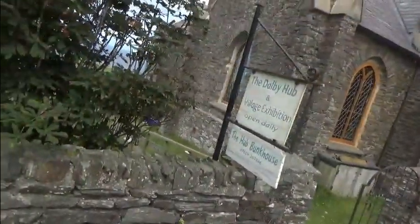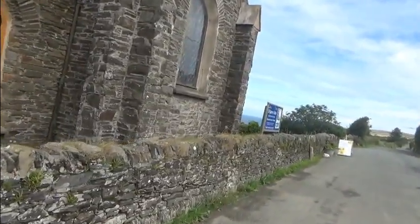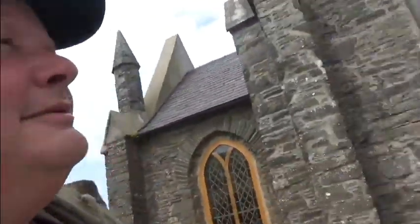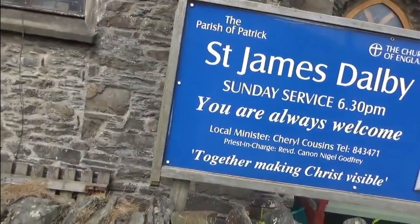I need one of those. And lots of other things. You see plants for sale, the hub bunkhouse. And you come along here and you can see the signboard here. The vicar practices meditation, so I'm guessing it's the Church of England, because they'll just do anything, won't they? The parish of Patrick is the Church of England, yeah. Cheryl Cousins is her name.